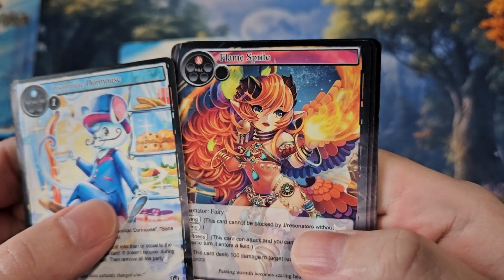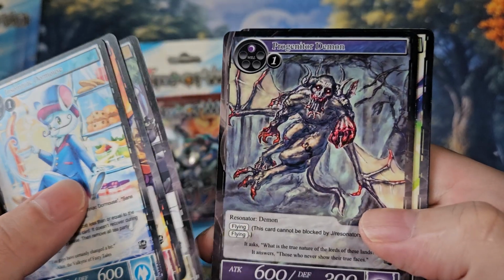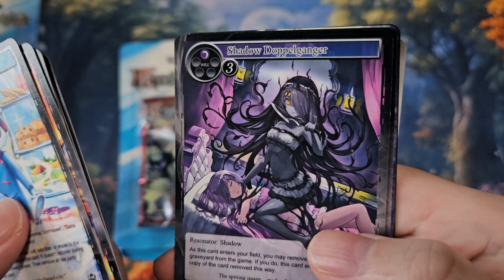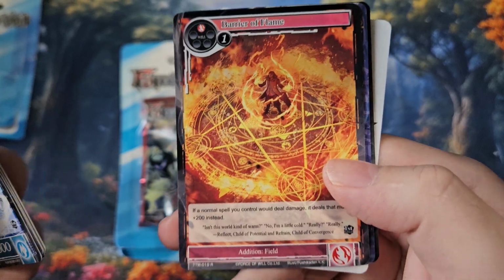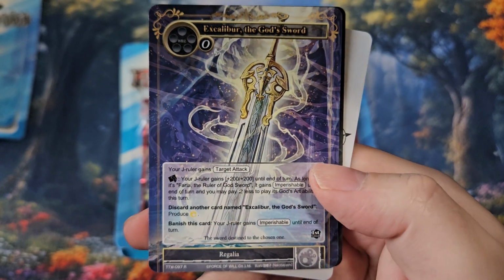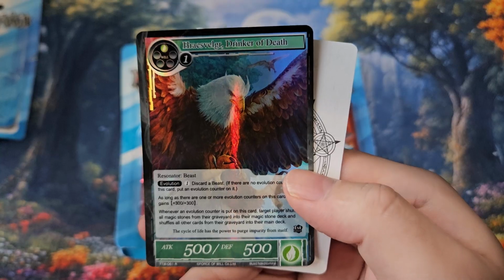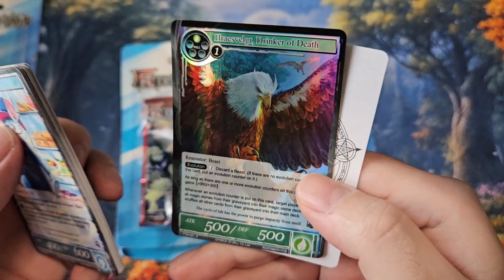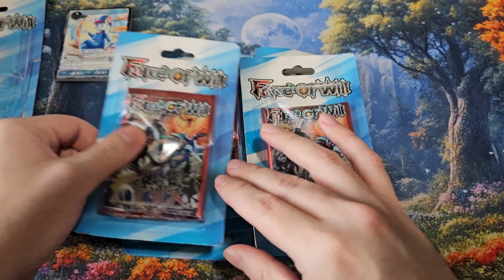Let's go through some of these. I have not opened the Twilight Wanderer yet, so this is really exciting to get to see a new set. New to me anyway. That's pretty cool. Doppelganger. An uncommon. Barrier of Flame is our rare. And we've got a Regalia. I think that's how you pronounce that, Regalia. Excalibur, the God's Sword. That's cool. And then it looks like a holo at the back of every pack. Holo rare this time. Pretty cool. Drinker of Death. That's a nice name. All right, let's set those up here. Move on to the next pack.